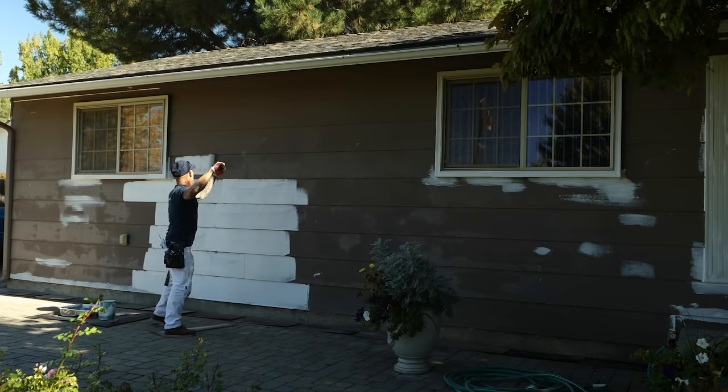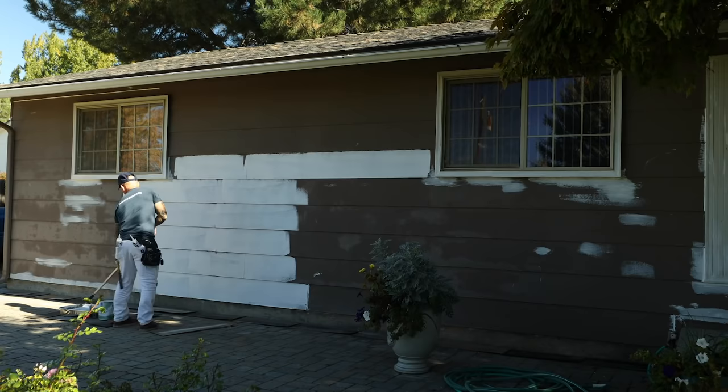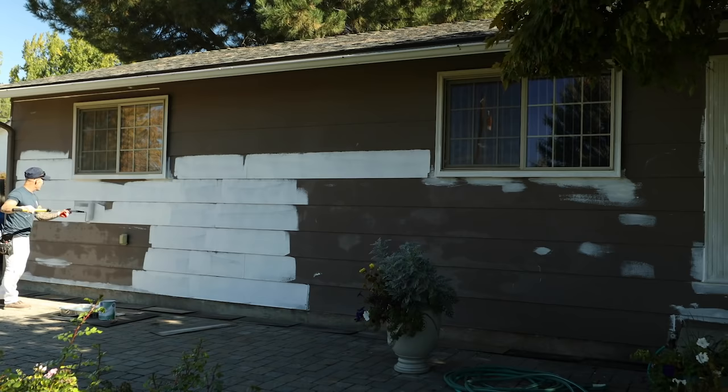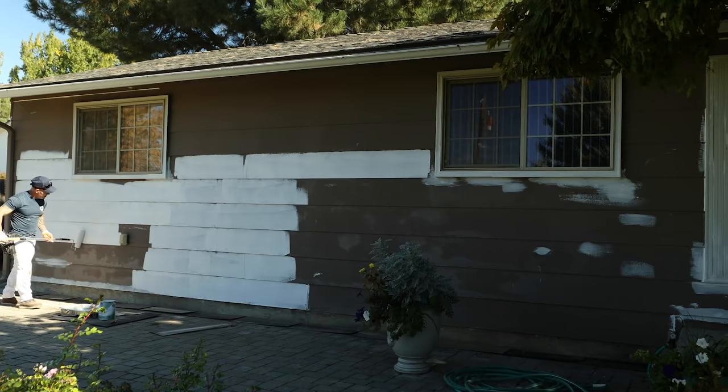The rest of the house, the water acted like it should on a house this old, or paint this old. I know the paint's probably 10, 12 years old or so.